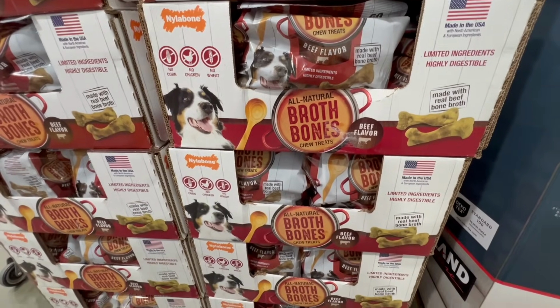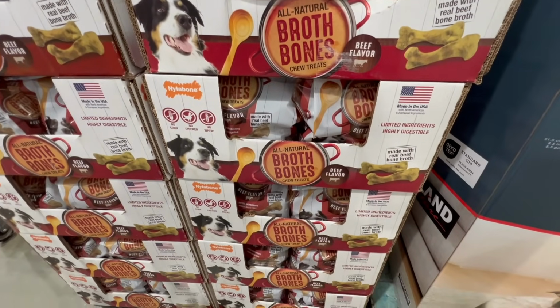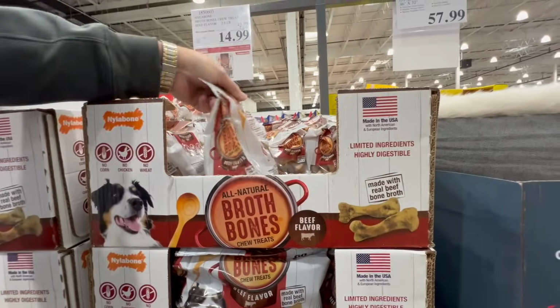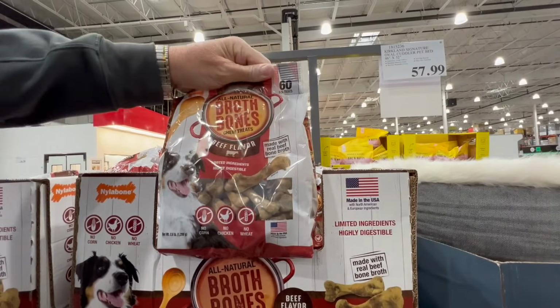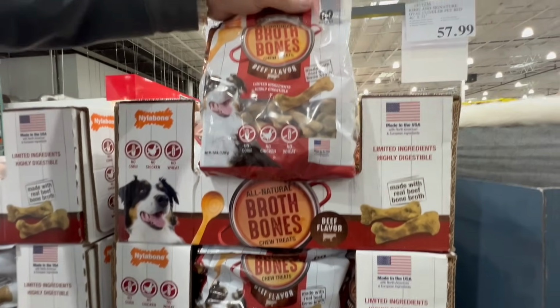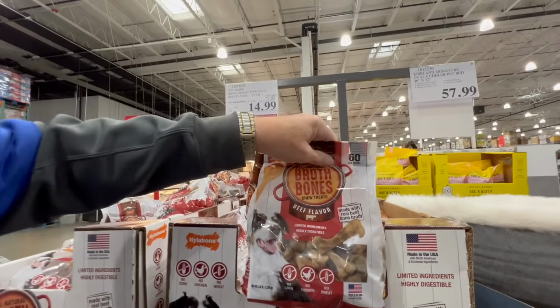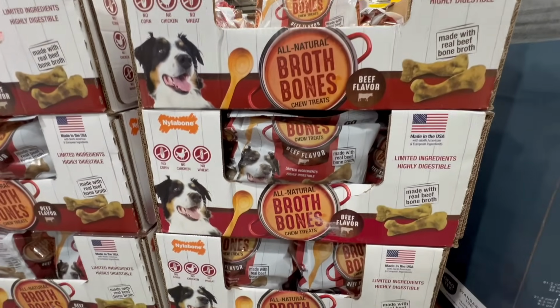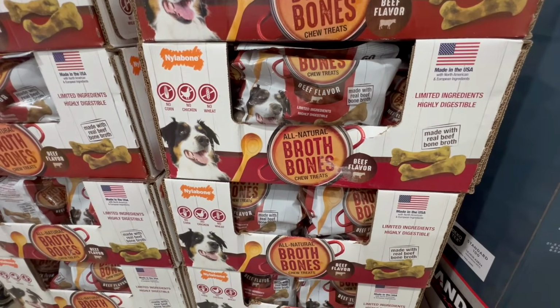Here's another thing for your fur baby, the Nylabone Bone Broth Chew Treats. Beef flavor, $7 off down to $14.99. Just like chew treats for your dog. Helps keep their teeth strong, made with real beef bone broth. So a couple of chew treats there between the two for taking care of your dog.